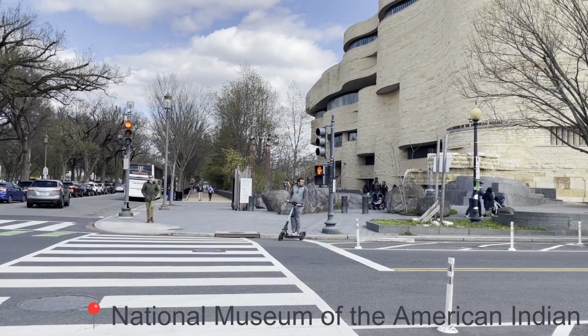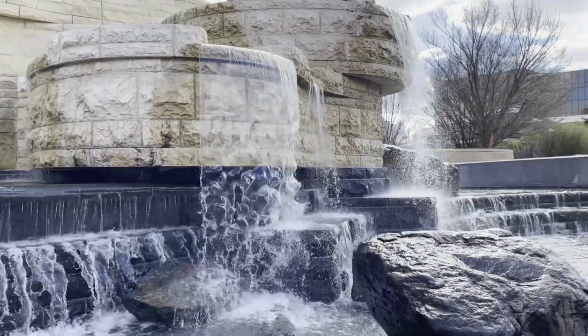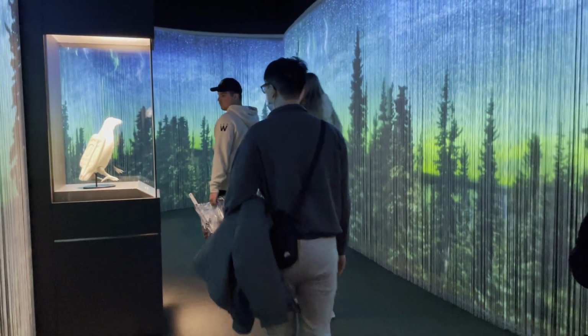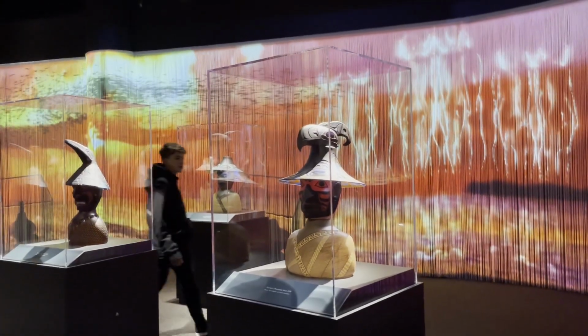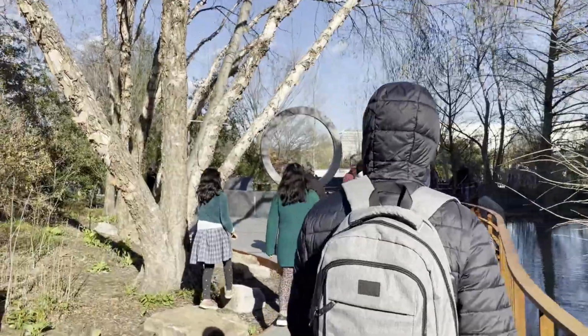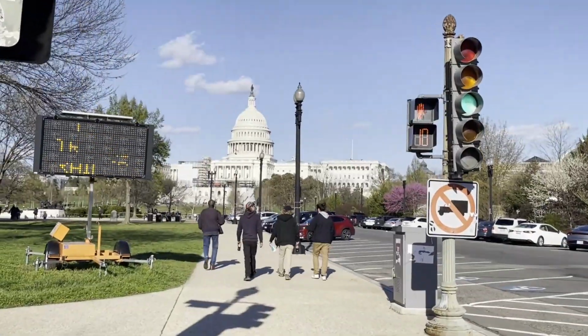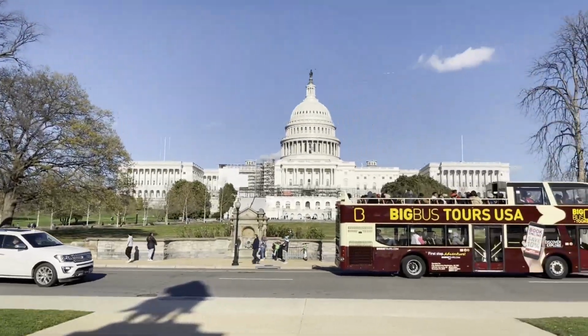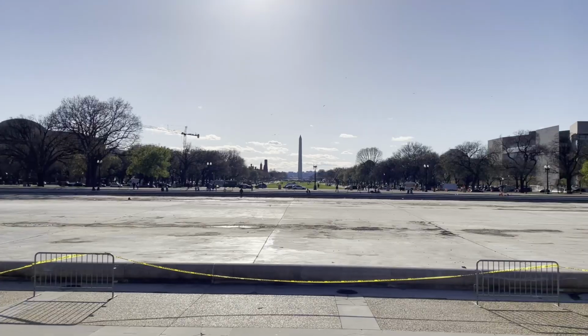After checking in, we went to the National Museum of the American Indian because it was the closest to the hotel and we only had a few hours before the museums closed. This is the first time we've been to DC as a family that wasn't to show other people around. I've gone to DC a few times with JSA, where we went on tours of all the monuments, so it was fun to be able to share that with my parents.